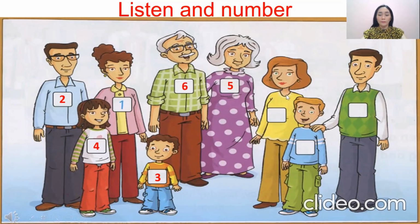7. This is Rosie's aunt. She has brown hair and green eyes. 8. This is Rosie's uncle. He has black hair and brown eyes. 9. And this is Rosie and Billy's cousin. His name's Tim. He has short brown hair and green eyes.